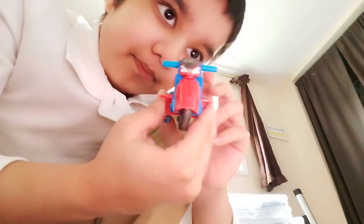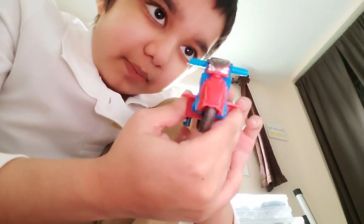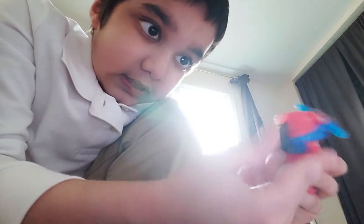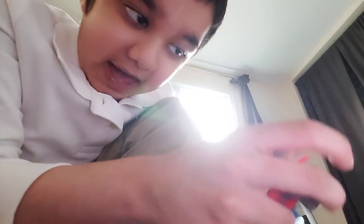So here's your front view. Those are amazing. Front view, side view, back view, other side view, and front view again. I love this thing. It's probably my first ever rolling toy or car toy.